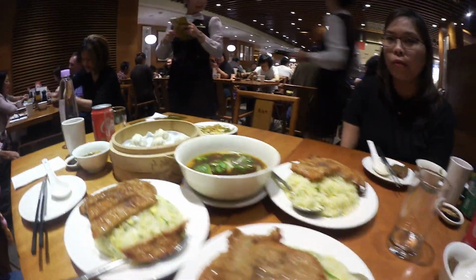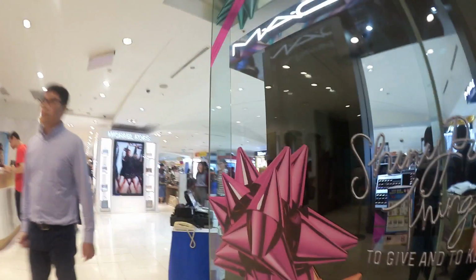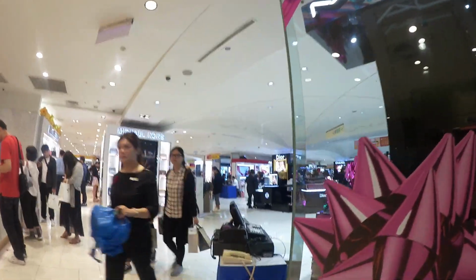The soup, the bun. Yes, time check is already 6:15 in the afternoon and we're just having a small happy chat here along the Zhongxiao Fuxing area. So now we're in Sogo, window shopping.